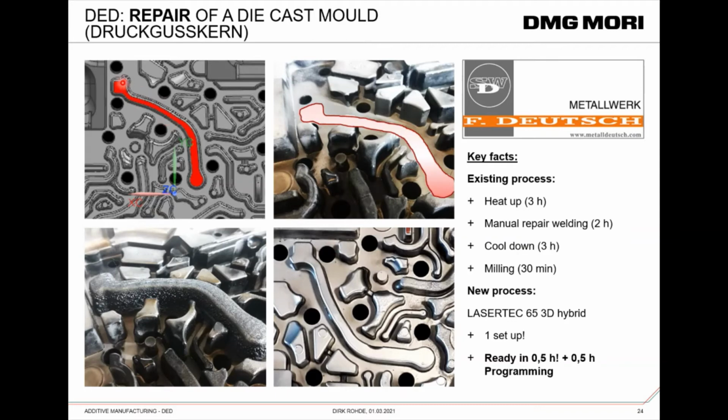This sample shows it probably a little bit better. Top left, you see the identified rib in this case. And at top right, you have the photo where this rib has been machined off. And then in the third picture, this rib has been added in the tool. And then on the right, you see the finished, repaired die cast again. It's in 1 hour only. This customer has, in the meantime, 3 Lasertec 65 machines to repair die casts.